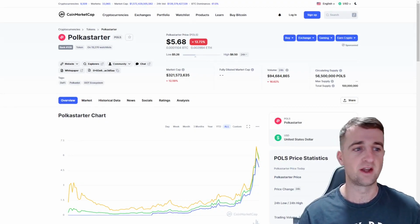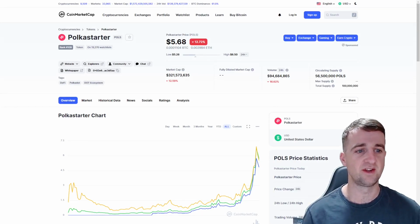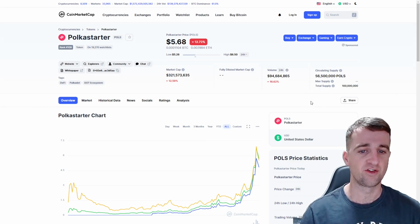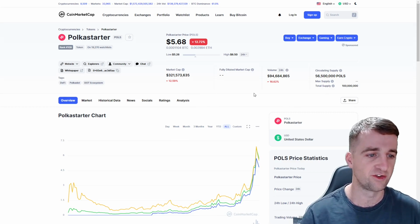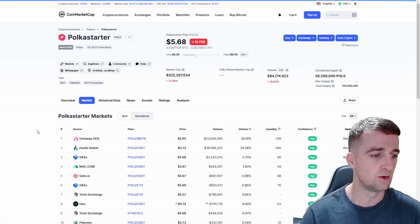Polkastarter, which is ticker POLS, currently has a price of $5.68. We are 12% down on today's trading. It's worth noting we have a total supply of 100 million POLS, and currently in circulation it's 56.5 million. So that's just over 56% of the entire supply in circulation. Market cap is $321 million.